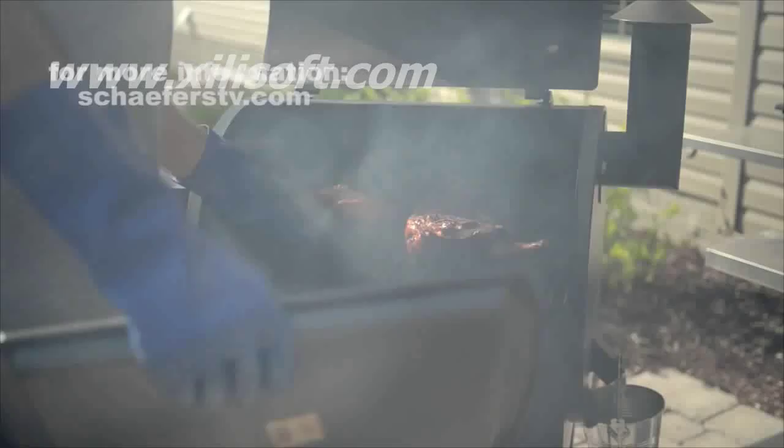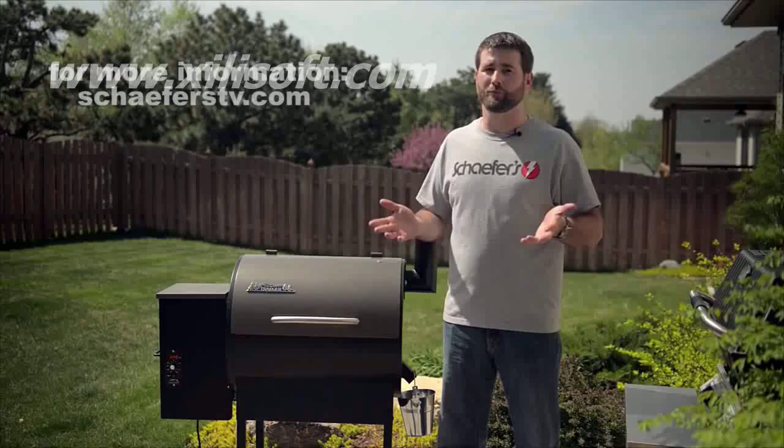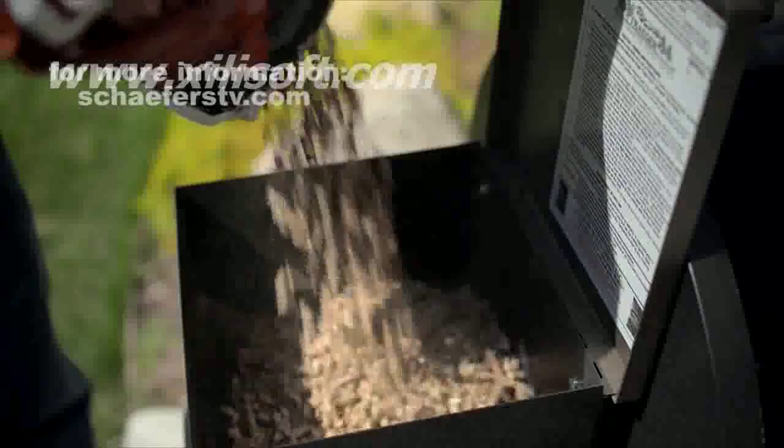Another great thing is different flavors. Charcoal, you have charcoal flavor. Gas, you have no flavor. With Traeger, you have 8 different woods you can pick from. Hickory and mesquite are obviously very popular, but you can also do apple, cherry, oak, maple, pecan, and alder. The pellets are 99% efficient, so your ash is very, very little.